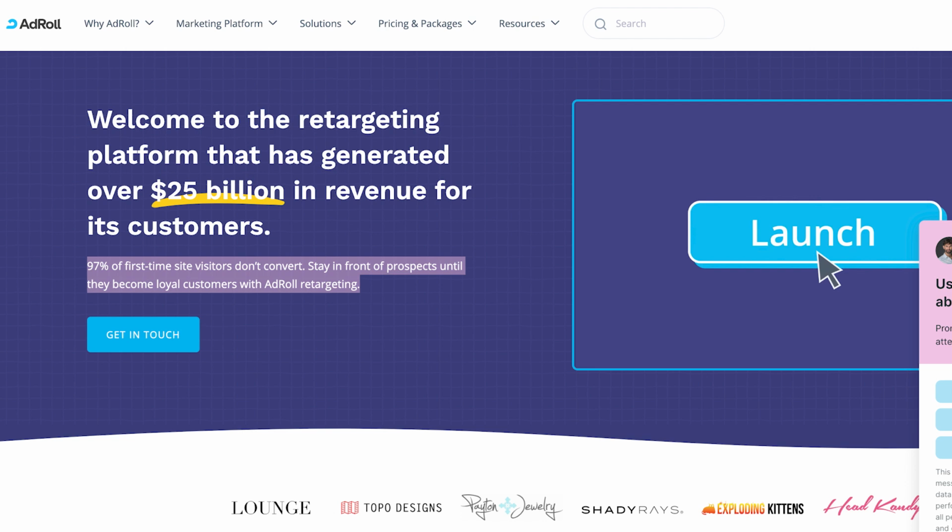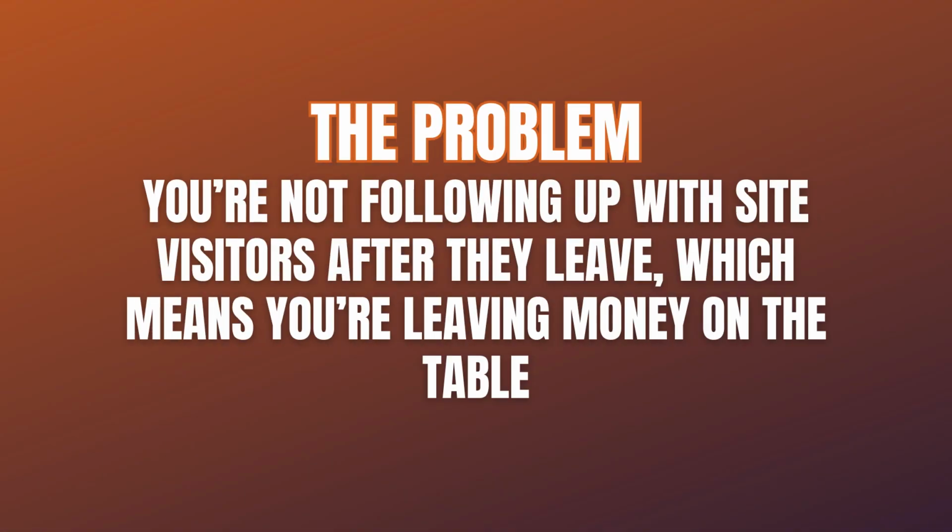So here's a fun fact. According to Adrian, around 97% of visitors won't convert the first time they land on your website. So without retargeting, you're essentially letting this traffic go to waste. The problem is that you're not following up with site visitors after they leave, which means you're leaving money on the table.